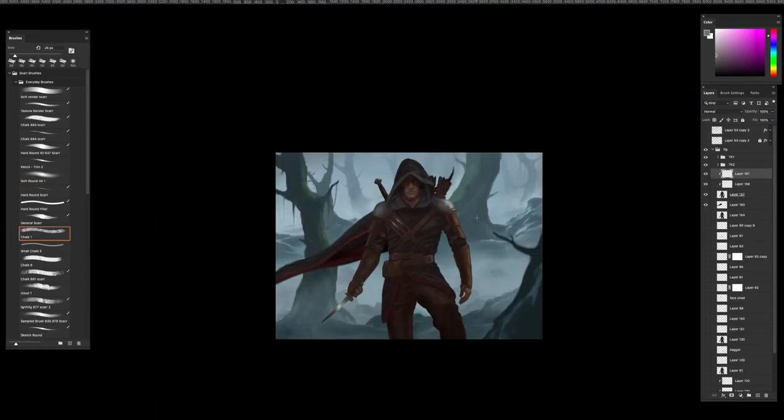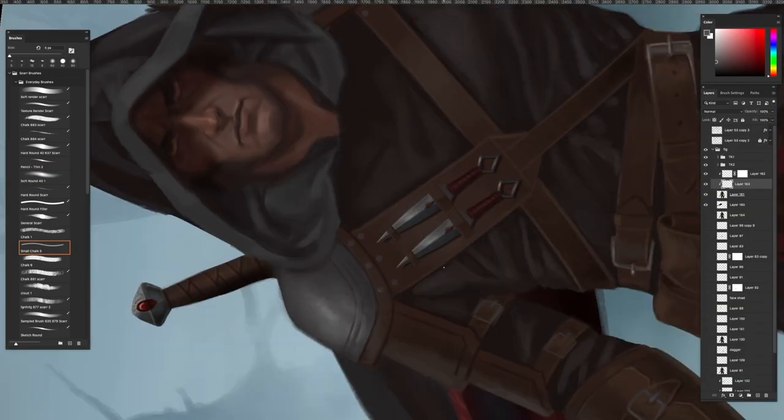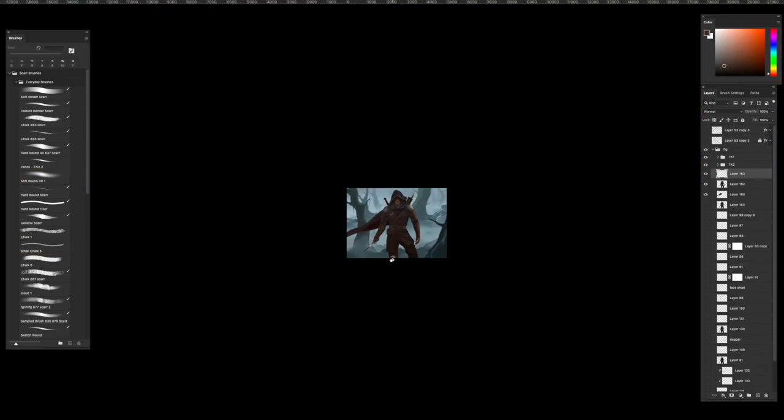I'll be sending in this sample illustration for consideration, and in the meantime, it's time to get started on the next sample. Hope this was helpful, and let me know if you have any questions in the comments below.